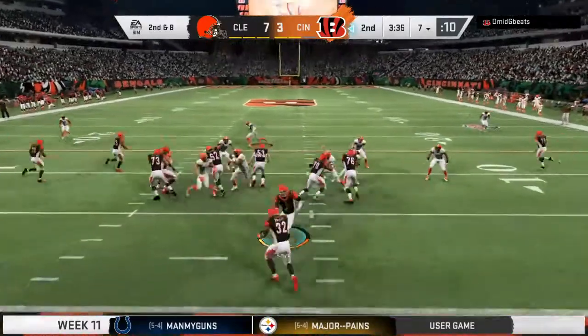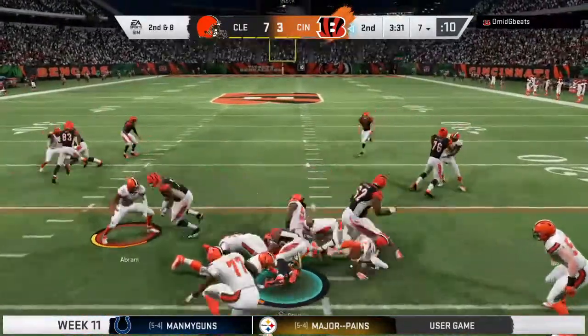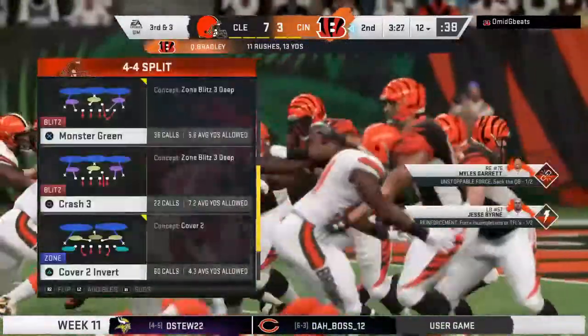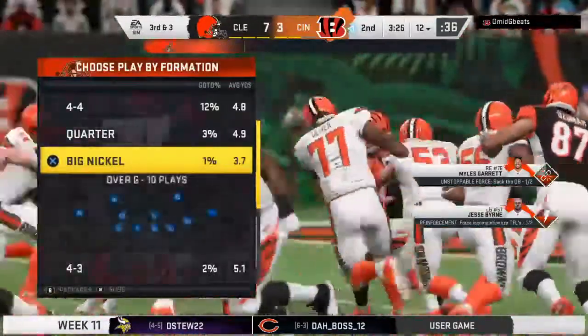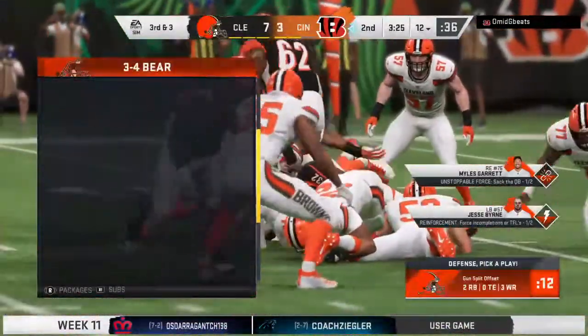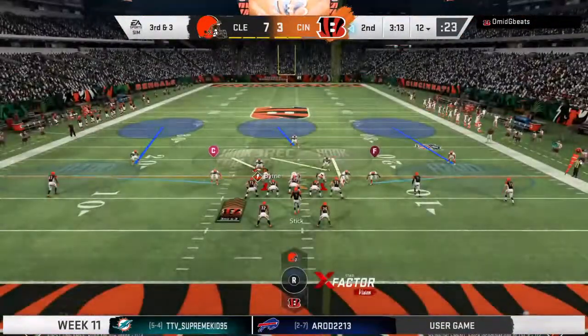Go. On 2nd down, it's Bradley. So he got free of 1 tackle, but couldn't do a whole lot else. It'll be a gain of 5, but still about 3 yards shy of the 1st down marker, and now it's 3rd down.